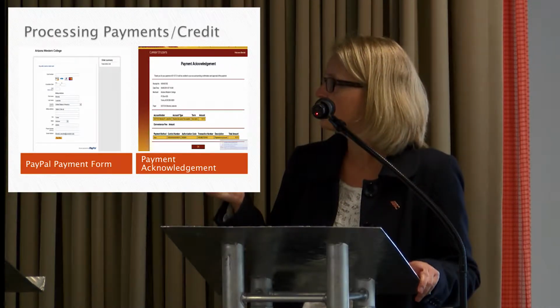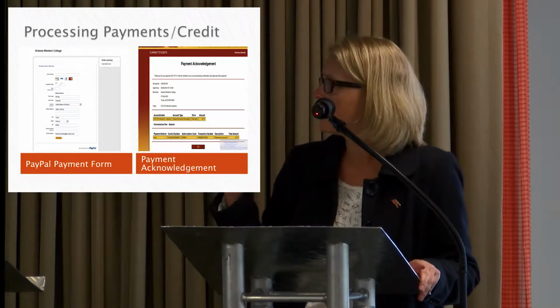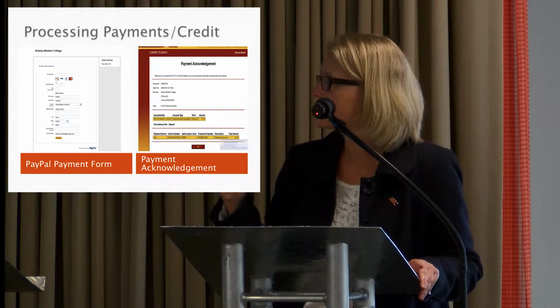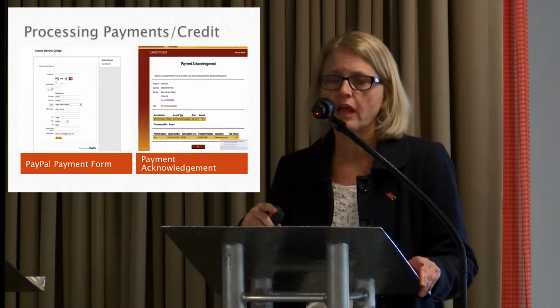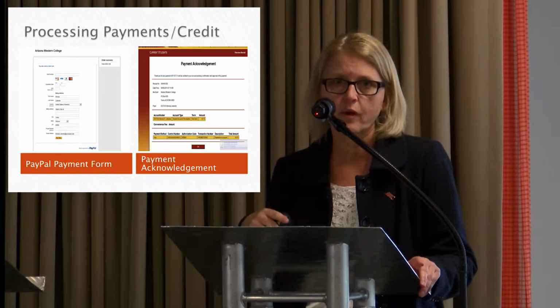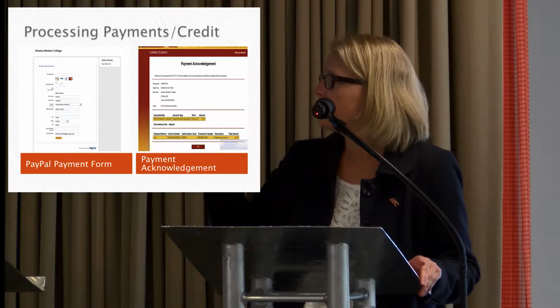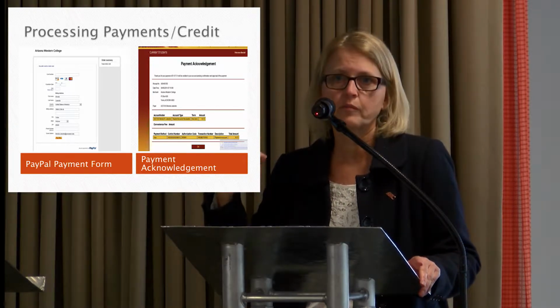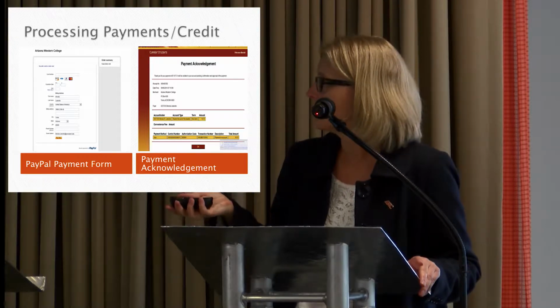Okay, this is just what the forms look like. Excuse me. The payment processing, if the students come in to pay at the cashier or if they pay on their web advisor, either way, it goes through PayPal. So the one on the left, anybody who ever pays online, if you buy anything online, you're familiar with that. And then the one on the right, through web advisor.